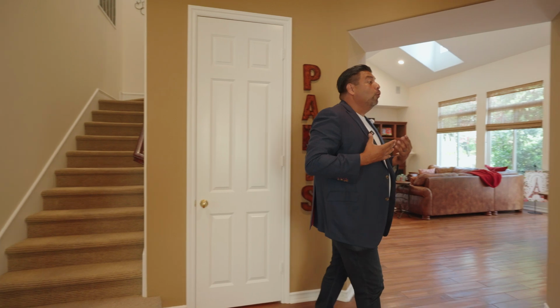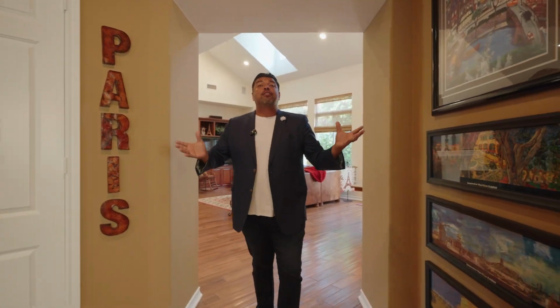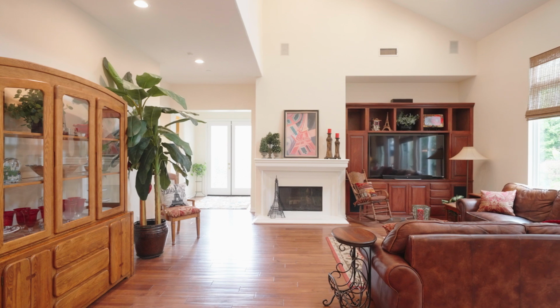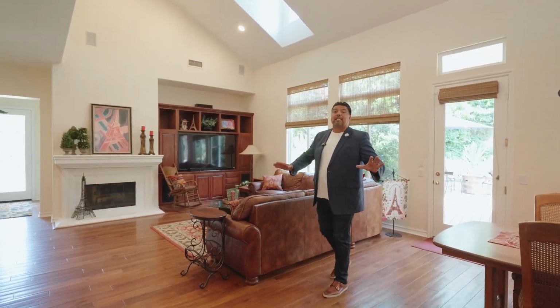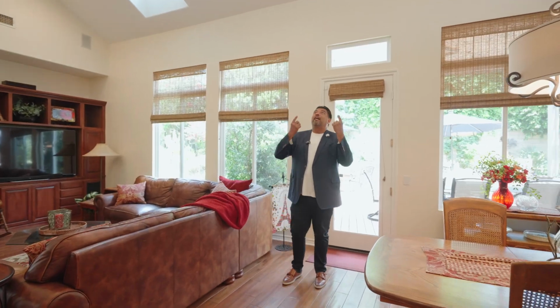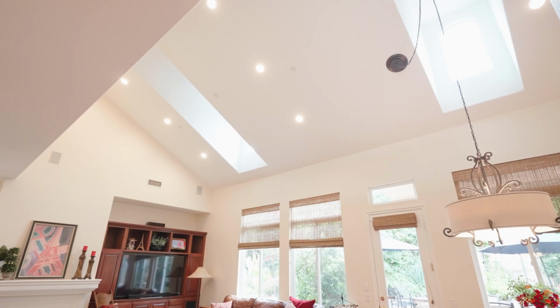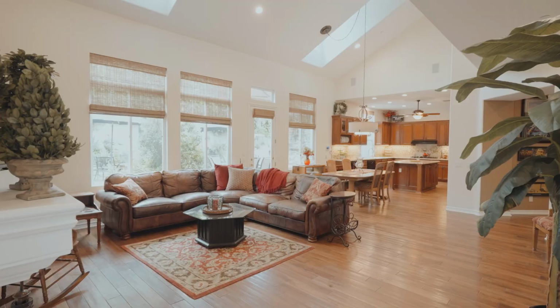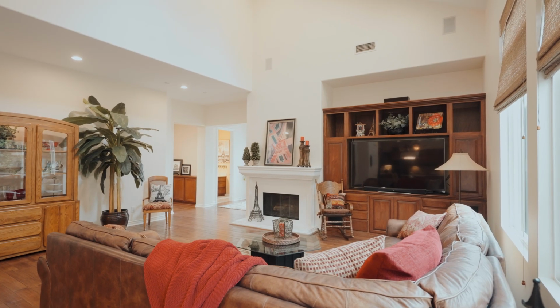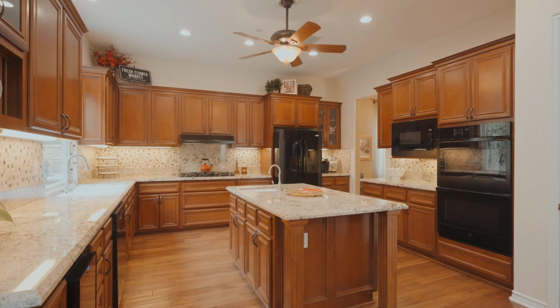Now, let's take you over here to the pièce de résistance of the property, right? Continuing on with the French theme here. This is your grand great room that really takes over the entire property for entertaining and gatherings. You've got the balcony up top, the skylights, this massive vaulted ceiling area, your family room section with your eating nook, and then your kitchen, the heart of the home.